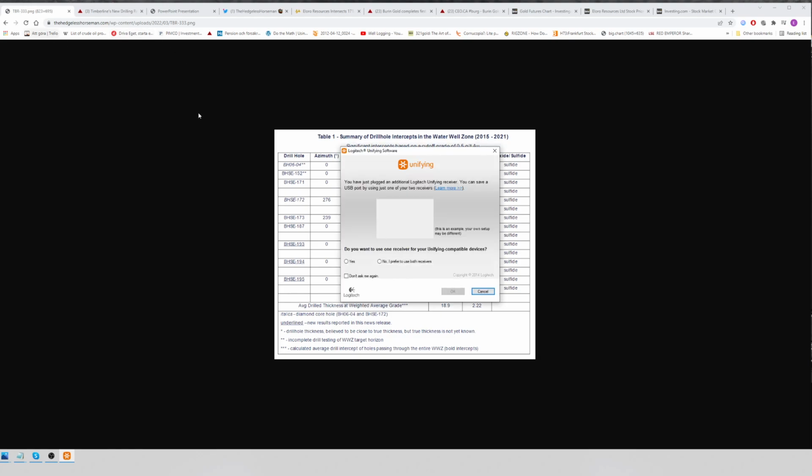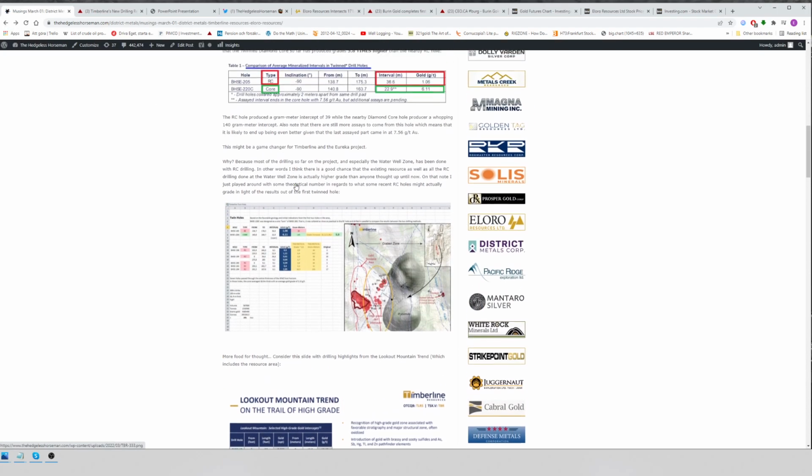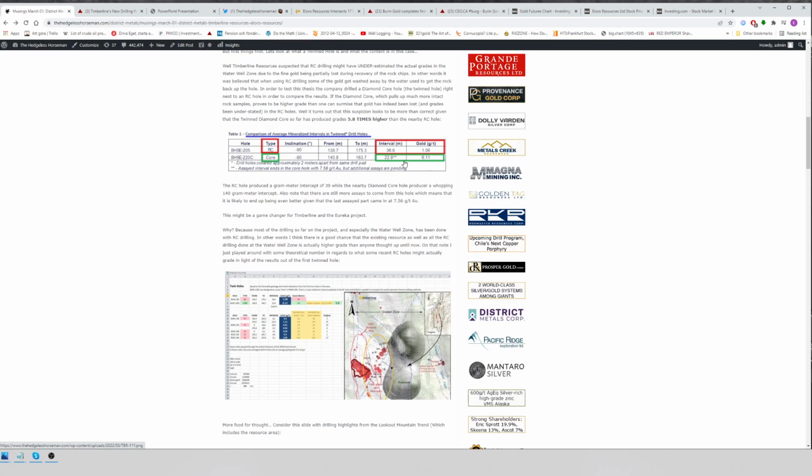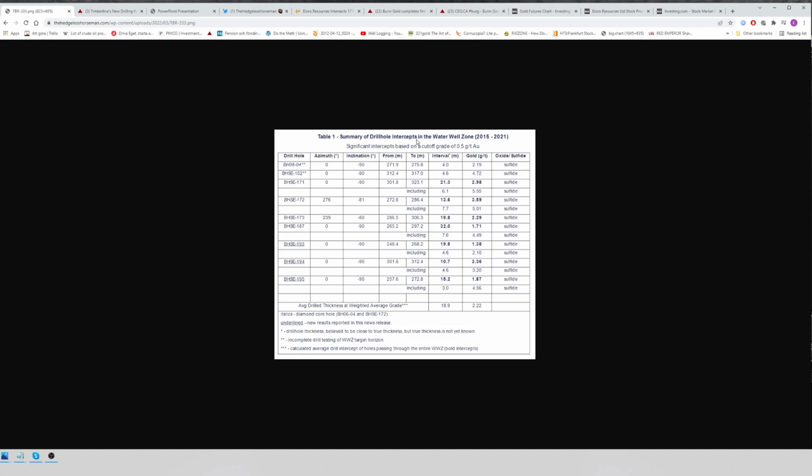Note here again, the first twinned core hole, 6.11 grams over 22.9 meters. And the summary drill hole intercepts in the water well zone between 2015 and 2021. Okay, significant intercepts. So these are the highlighted ones. Note that there's not a single highlighted hole out of these RC holes that even got up to the one twinned core hole in terms of grade.